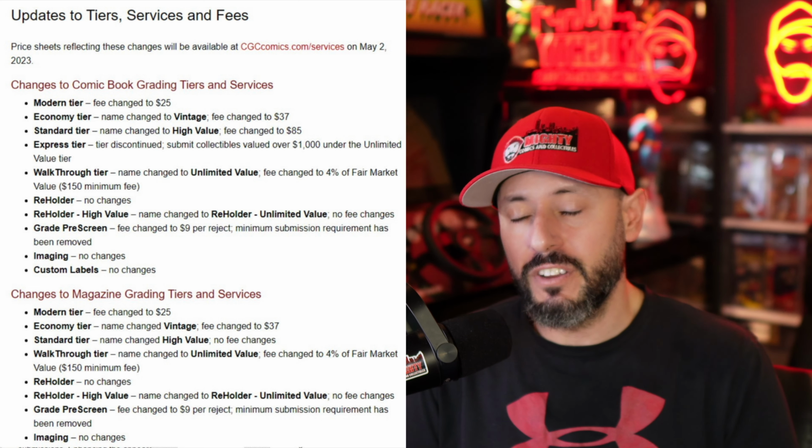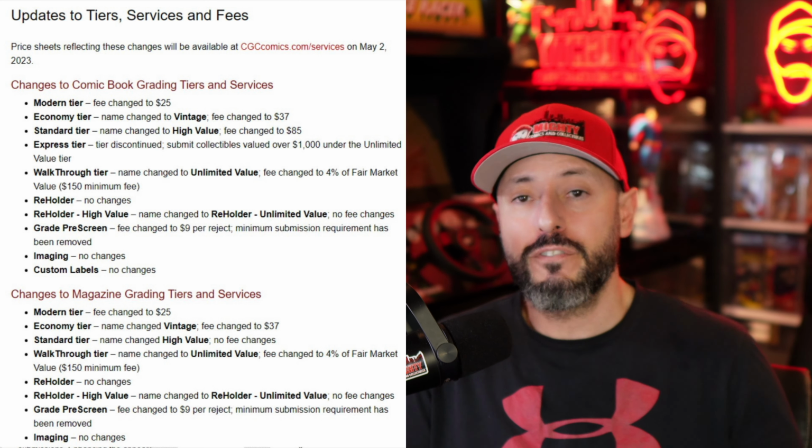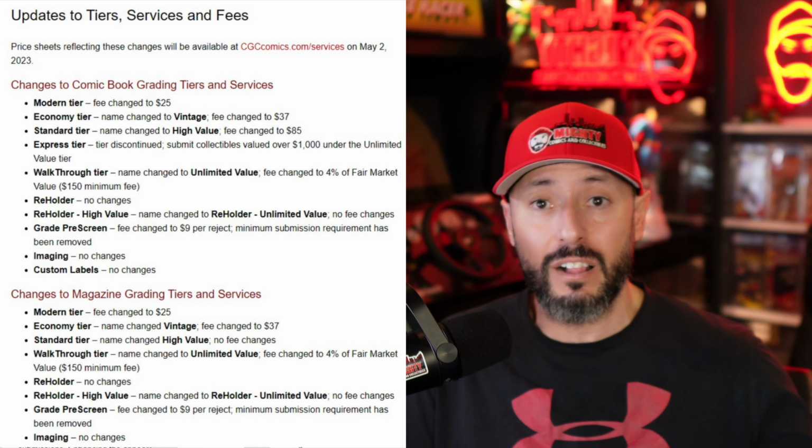This is where I start to have an issue. The standard tier, now being relabeled the high value tier, went from $80 to $85. Again, not a huge increase, but I believe it was 60-something dollars not too long ago.